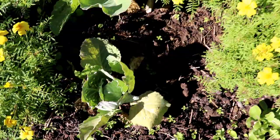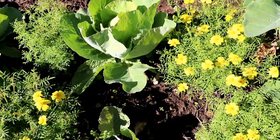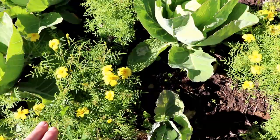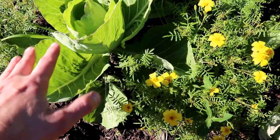We got some really nice bulbs, but I do notice that there is zero bite marks of pests. Well, I do have some bite marks in my other cabbage rows that were covered. This row here with the marigolds has zero hole damage from any pests. So that's something to note.